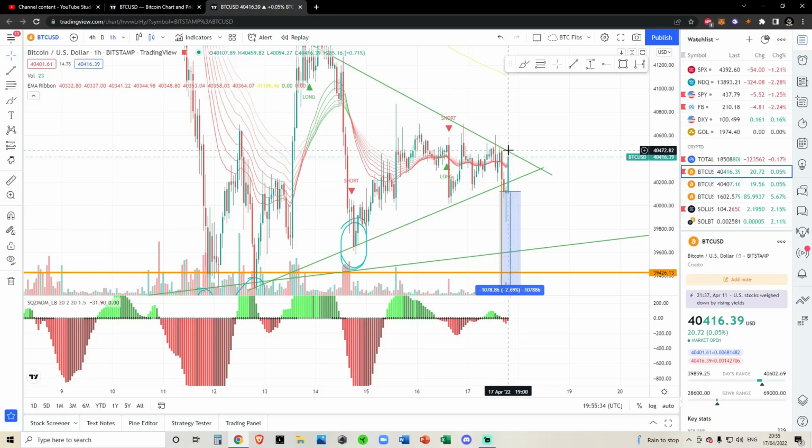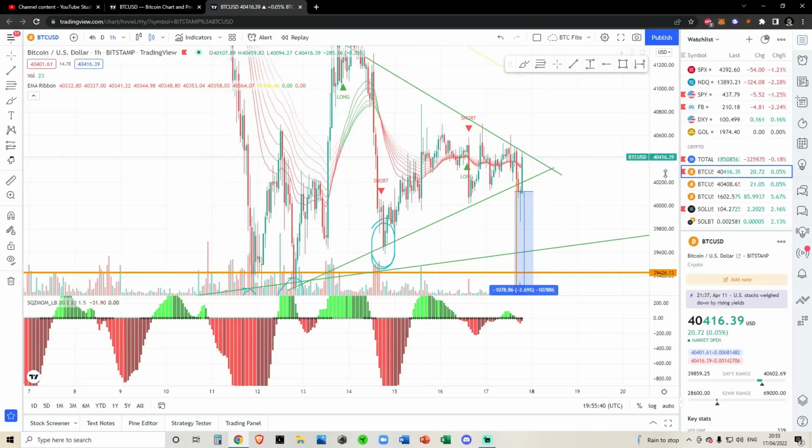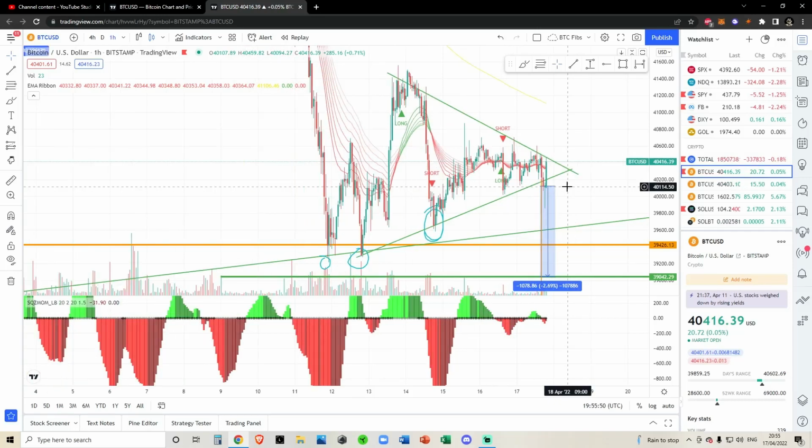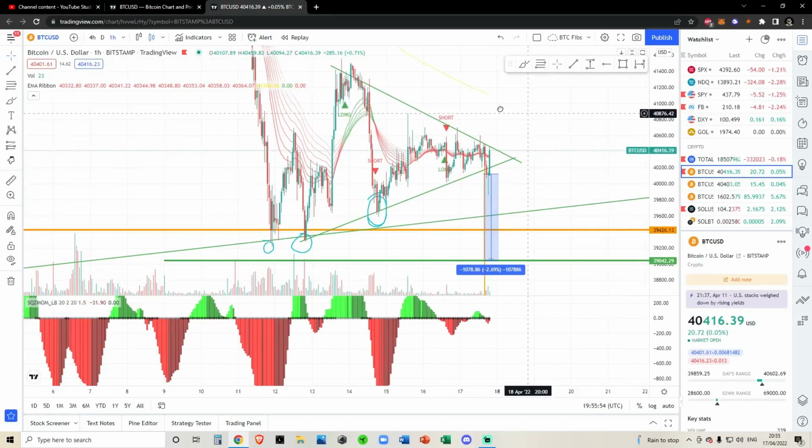Do bear in mind we're still at a crossroads, and we are still potentially going to be getting chopped around in this for another 12 hours or so. So this pattern down here, you can see it will finish the apex of this in about 12 hours. So we don't have too long left to wait. Either way, I think a big impulse either to the upside or the downside is coming.